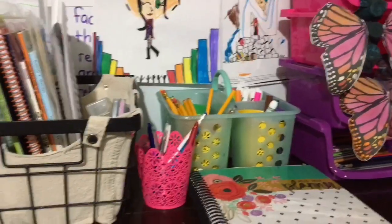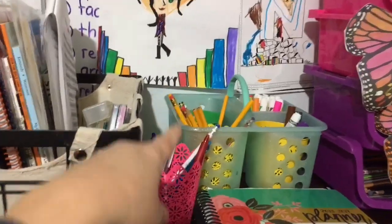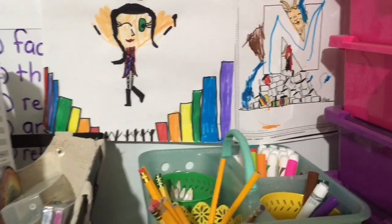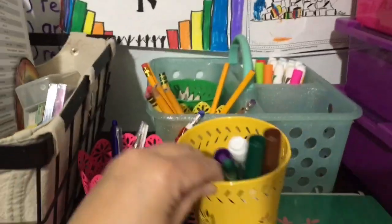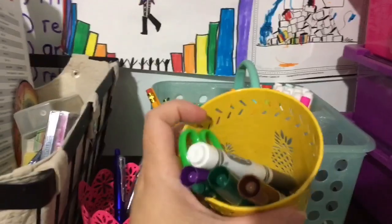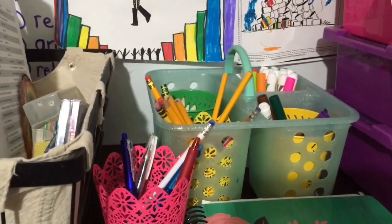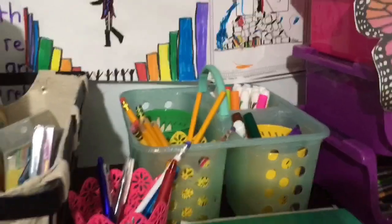I usually keep my planner here, and some pens for myself. And then this is just a caddy that holds pencils and some markers that I can easily put on my son's desk when I want him to have just a few and not the entire bin of markers. Maybe if he needs a pencil and a glue stick and some scissors, I have everything right there where he can grab it and know that it's just for him.